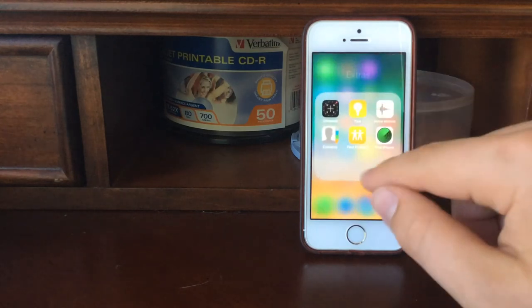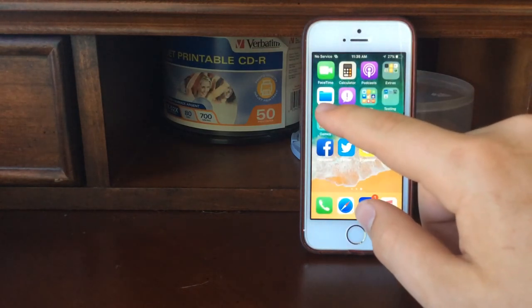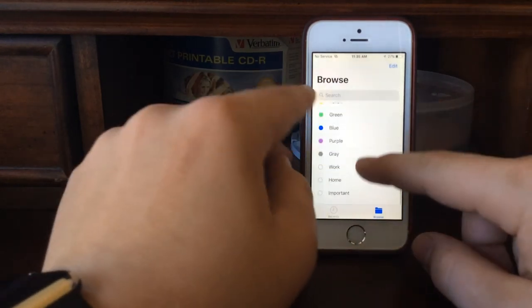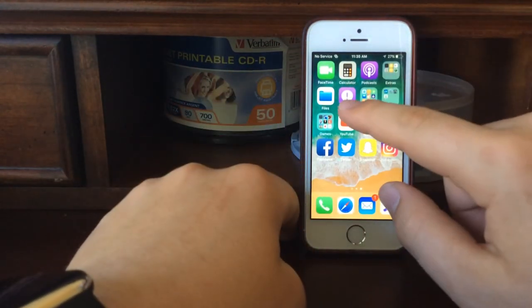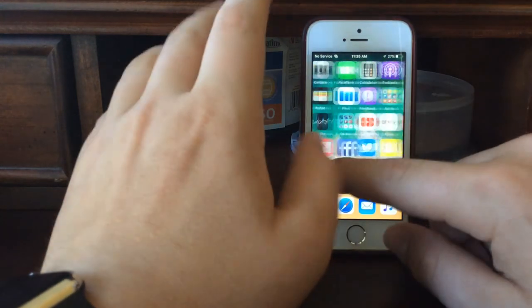Podcasts and all of these weren't changed that much. But we do have a new app called Files. It was really introduced for the iPad, but they did say, but it is for the iPhone also. So it's basically the iOS version of Mac Finder. This app is only for if you do have the beta. And that's it.